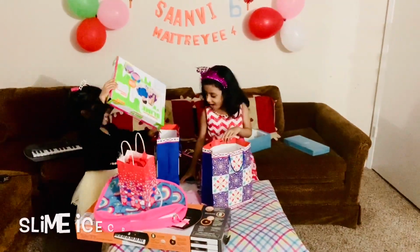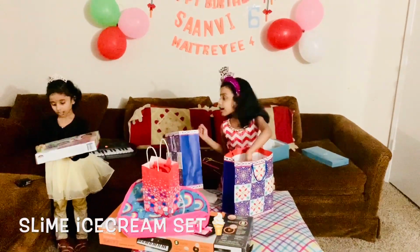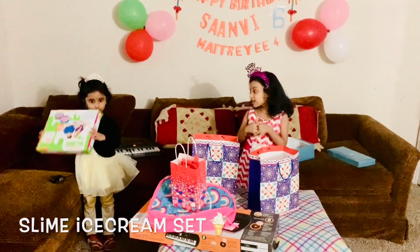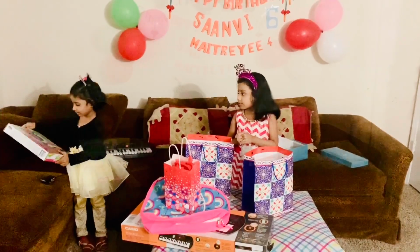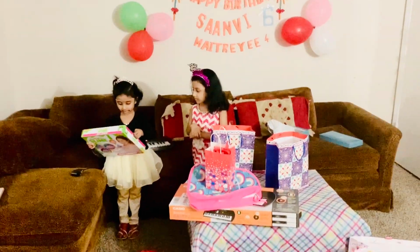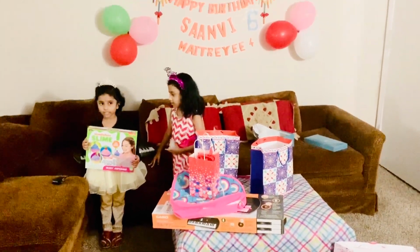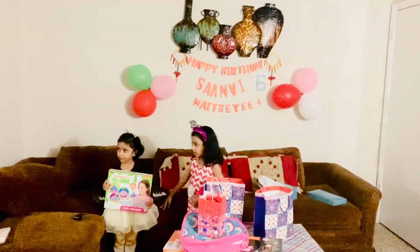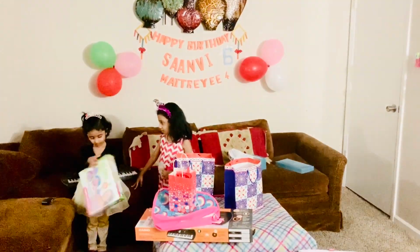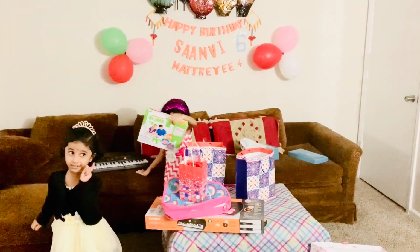Next we're going for this one. What is it? It's an ice cream set. And we can make ice cream with slime. And actually, it's a slimy cupcake set. And it's Nickelodeon. So we have the slime mixer. We can make any slime in any color. We only got three colors, purple, pink, and blue. And we can make ice cream in it.